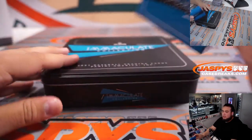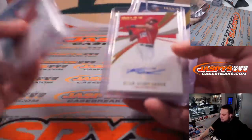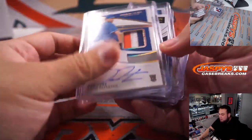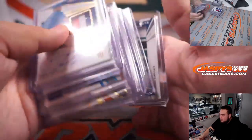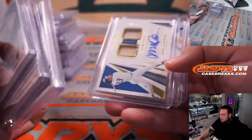Very nice. All right, there you go, guys. Pretty solid four boxes here. We got some nice RPAs, some good autographs. Ronald Acuna, Casey Mize, the 1 of 1 Eddie Matthews relic. There's the Acuna there. Casey Mize, out of 5. Button.